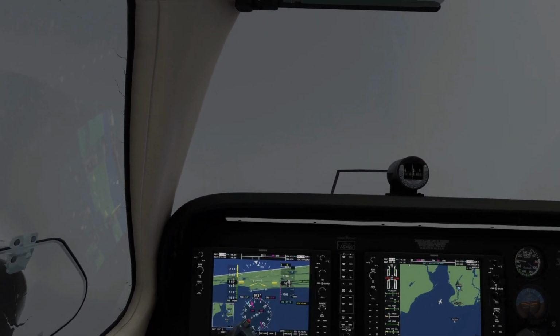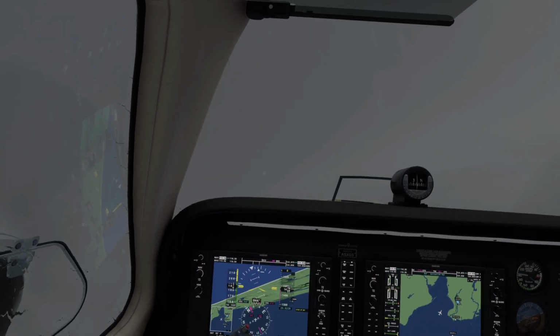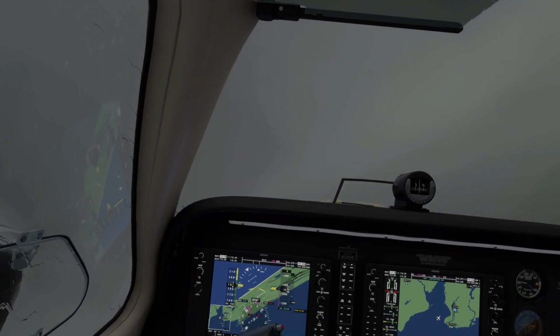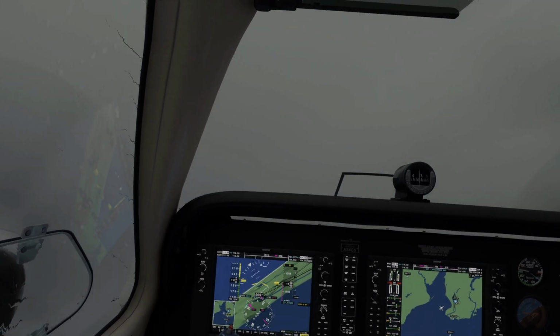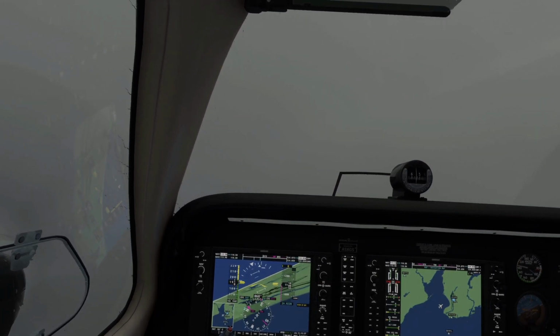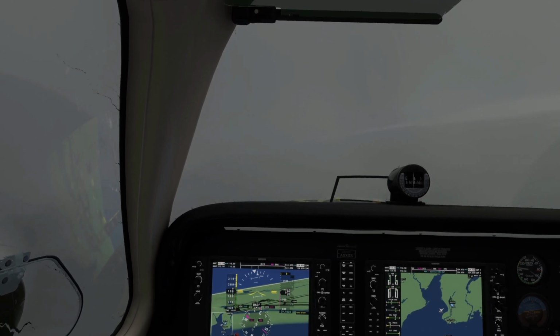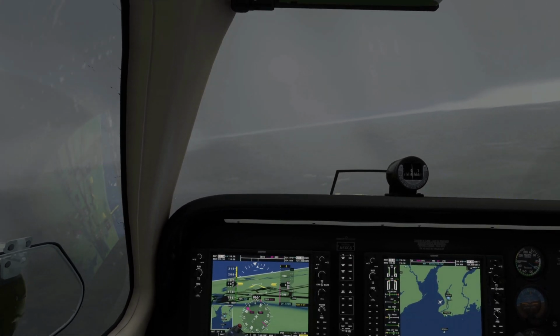So we're going to continue our gradual turn to the right here. We can see our runway airport on the map. That's that blue icon there on the right map. So we're going to kind of turn towards it. Now, looking at the left map, you can actually see the runway on our graphical display here, and it should appear shortly in visual range.